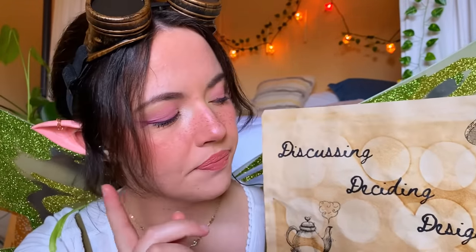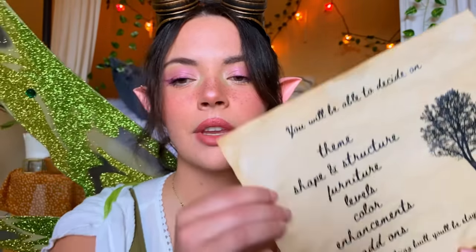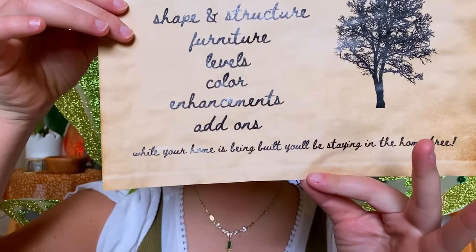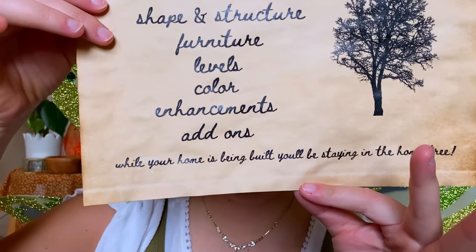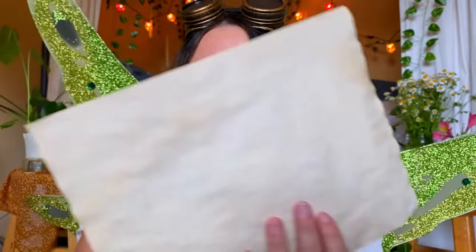Choosing what we want, deciding, and then designing. Very easy, very easy. Got it. Okay. So, you will be able to decide on theme, shape and structure, furniture, the number of levels, the color scheme you want, as well as enhancements and add-ons, all that good stuff. Yes, and while your new home is being built, you will be staying in the home tree.